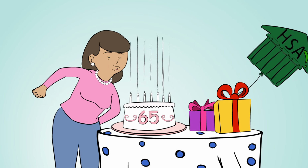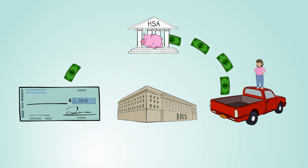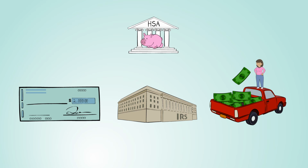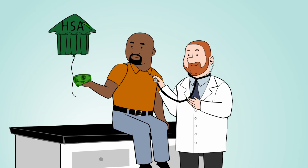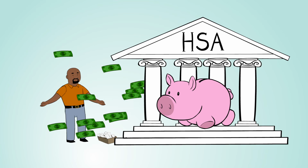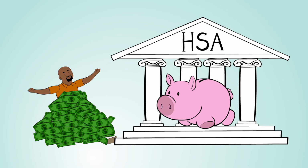After you're 65 years old, the rules change a little. You can pull the money out for any reason and will not have any IRS penalties or excise tax. However, you will have to pay income tax on that money. Your HSA is both flexible and portable. You can reimburse yourself immediately every time you have an expense, or you can save all your receipts in a shoebox, let your money earn interest, and then pay yourself back all at once in one big lump sum. You have ultimate control of every penny in the account.